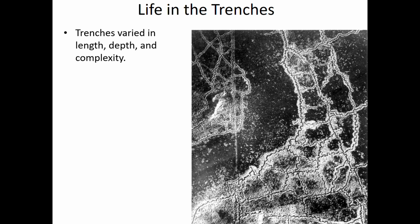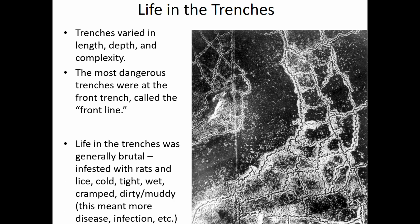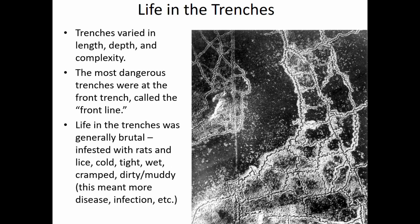So here's what the trenches were like. They varied greatly in their length, their depth, their complexity. We'll see a lot of pictures. The most dangerous ones were the front line, and life was nasty. You don't have to write down all these details. I'd probably just write down that trenches were brutal to live in, that they were dirty, muddy, and wet. Of course, you know that sometimes you're going to get attacked and you might go and attack somebody, and you or your buddies might die. Chances of that were pretty good.